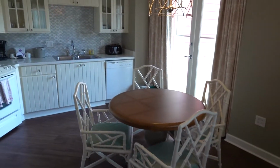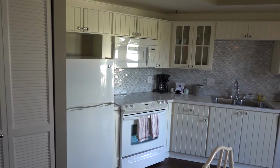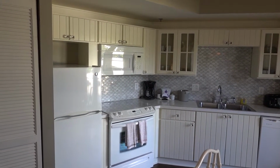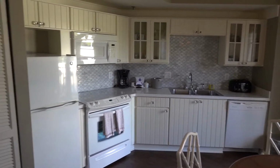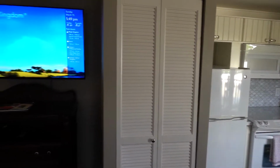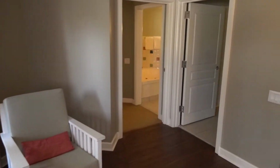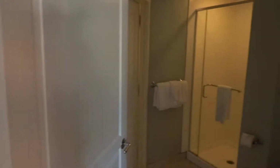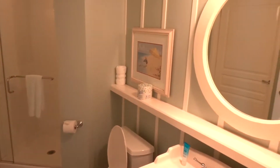It's a nice table, seat four, and then the full kitchen. I don't think these are the renovated kitchens, but still, it looks really clean, really good. Can't complain. Some storage space, another seat, and then here, you know, this one is gonna make a little bit of noise, but there we are.